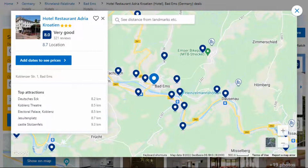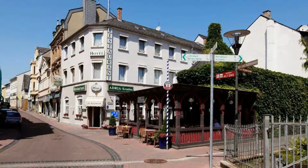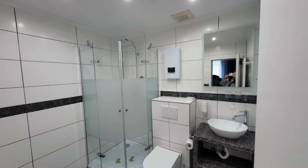Number 4. It is a 3-star hotel. The location of this hotel is outstanding and guests love walking around the neighborhood. Check-in time is 12 p.m. and check-out time is 11 a.m. Guests are required to show a photo ID and credit card at check-in. Pets are allowed in this hotel.